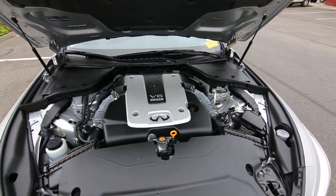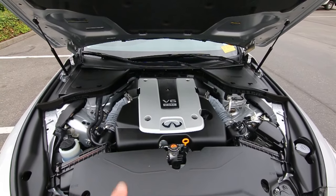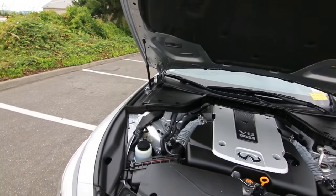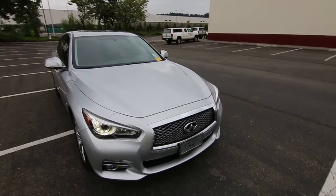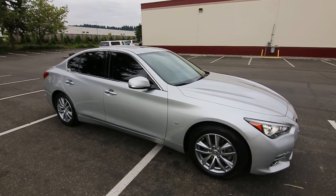We actually have a Nissan Altima we took in on trade. It has 330,000 miles, and it has a variation of this VQ series engine. Still running very good. The rest of the car isn't too good, but the engine is still running strong. I actually might do a little video about that later, about the durability of the VQ35, and use that Altima as an example.